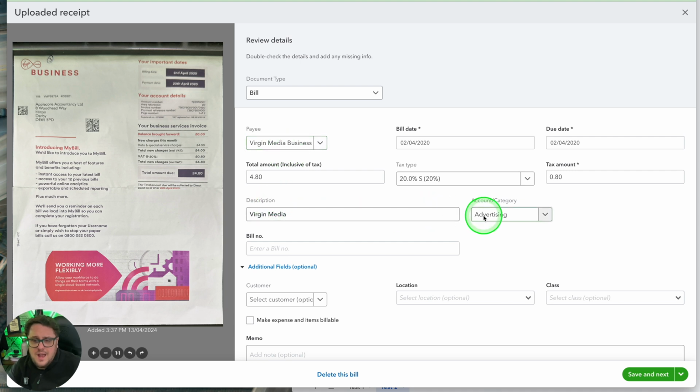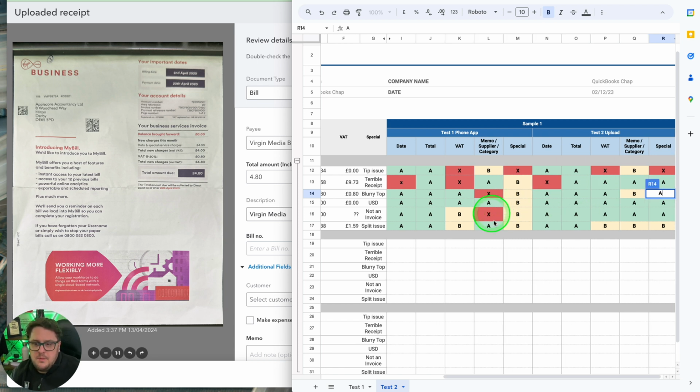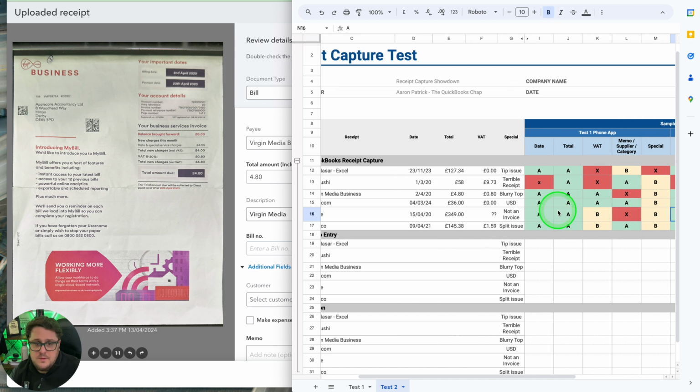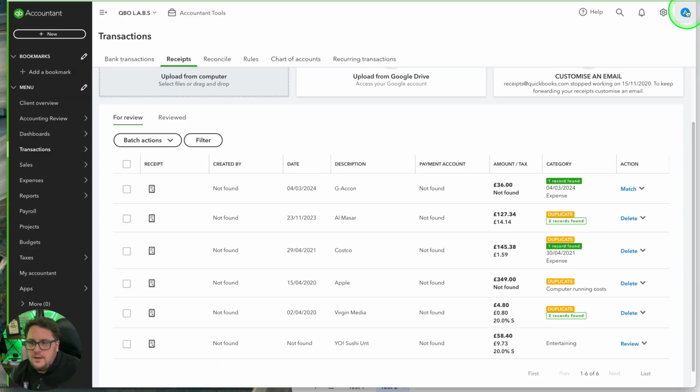Virgin Media, Virgin advertising. No, especially when we've set Virgin Media to be telephone or something like that, computer expense, internet expense, something like that. So yeah, that's a shame. Almost got a clean sweep there. And then the receipt, a blurry top. That's not caused it a problem whatsoever. It's been able to deal with all that bit and better actually than it did when we uploaded it, which is strange, right? Like it's able to do it from there. Okay, so there's your receipt capture.